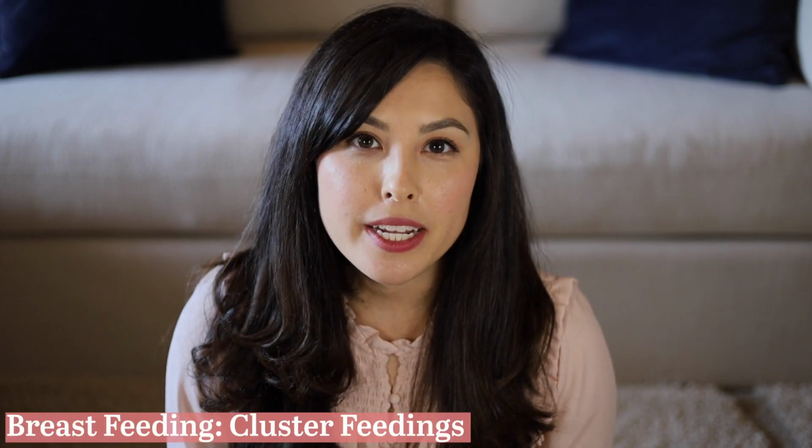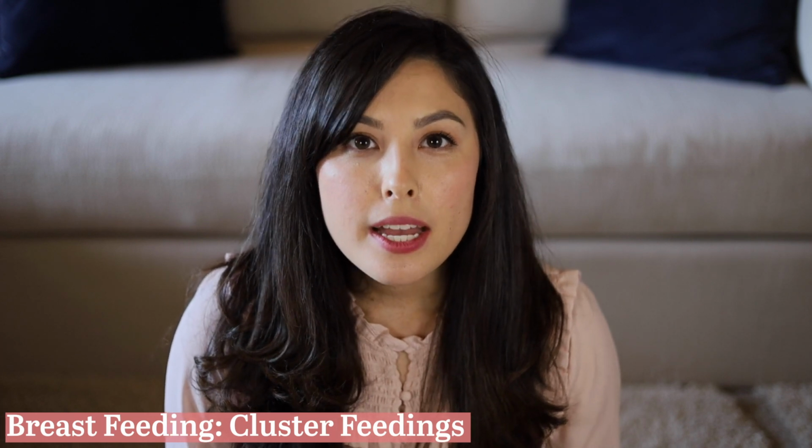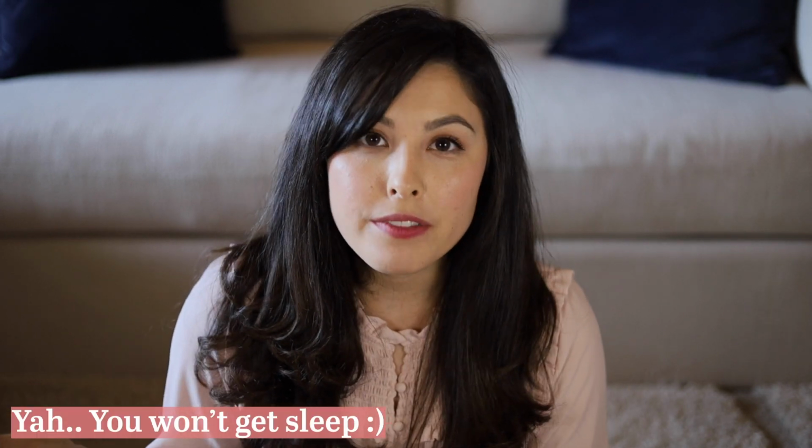Tip number 2 is breastfeeding. We're gonna go over a couple of things that you need to know about breastfeeding, and the first one is called cluster feeding. And this is when a baby is demanding or requiring more milk over several hours. The times that babies will want to cluster feed is between 6 to 10 p.m. or sometimes during most of the night.